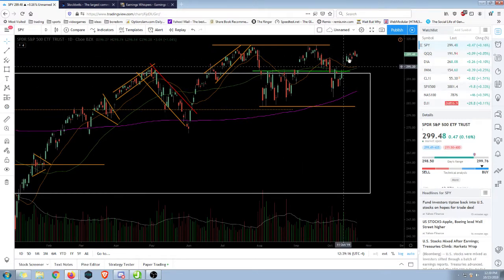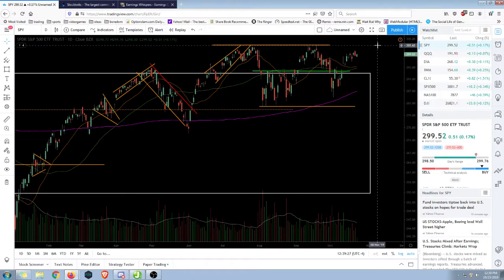So if we do pull back off of this little ascending wedge that we're forming right now, ideally we'll hold above 293, and I think if we do, that's a pretty bullish sign, and I think it's a sign that we are making our move back towards highs and hopefully breaking out as we head into November and into the holiday season.